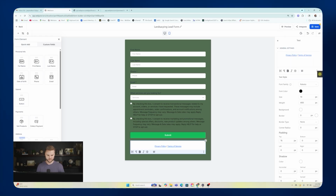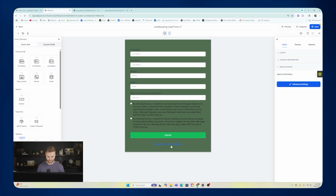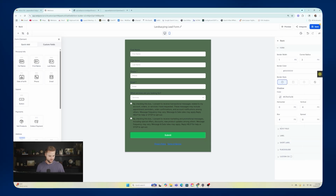This privacy policy down here, we can probably change the background color of this one as well to our green color or a different color. I guess I'd have to find the color code for it to make sure it matches, but I think that looks good there. And then under options, let's see, form settings. Let me find, we want to put a border, let's say a little black border around our form. Trying to remember where that's going to be, maybe under advanced settings.